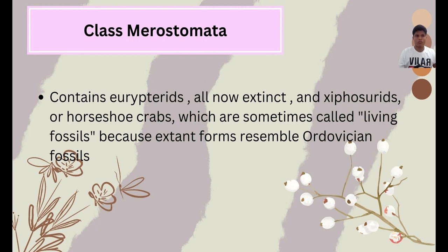And horseshoe crabs are sometimes called living fossils because they did not change. They did not undergo evolution since the Paleozoic era. Their existence goes back before most crabs, since horseshoe crabs already existed when the eurypterids were still around. When the eurypterids went extinct, they survived, so meaning they have been around for a long time.